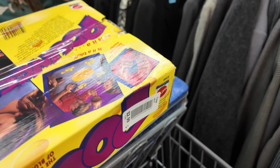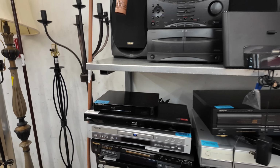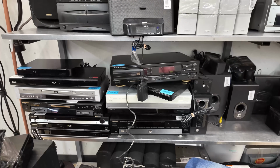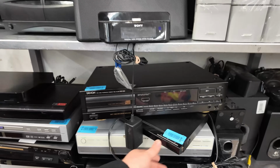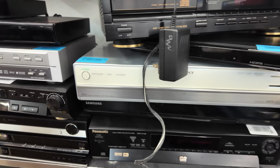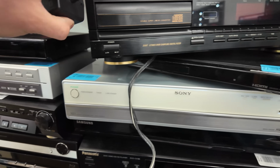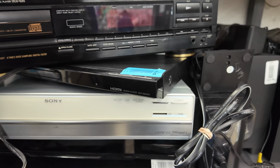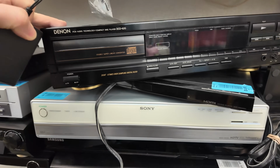It's dirt cheap. All right, taking a quick look at the electronics here. They never have VCRs anymore, which is a shame because VCRs are worth a pretty decent amount, especially the VCR DVD combo recorders. This is kind of cool though. It's a Sony media receiver unit with an SD card on it. I don't know if this is worth it. I'm gonna look it up and pop it on this video.